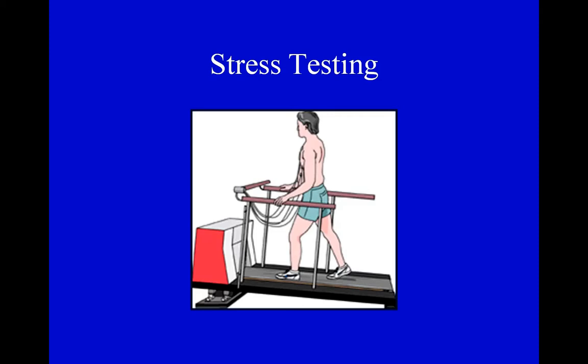As you can imagine, we have some patients, maybe because of age or physical condition, who cannot exercise. So they couldn't get on a bike and do this, or they couldn't get on a treadmill and do this. And we have a chemical way to make the heart think it's exercising. So we could do a chemical stress test where we inject some medication that makes the heart think it's exercising.